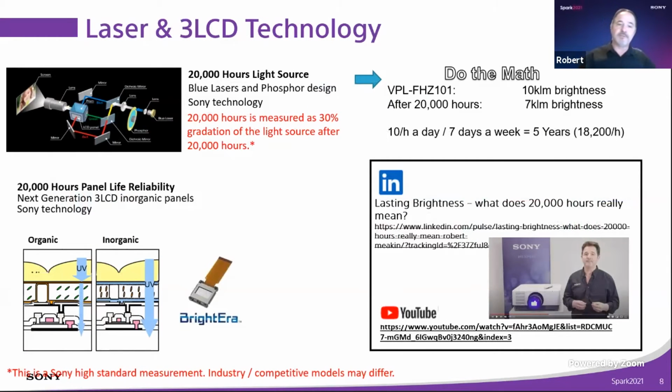And so with laser and with 3LCD technology, we now know that we have projectors that will work 20,000 hours in the market. And that's a huge game changer from when lamps were on the market. So not only 20,000 on the laser light source, and what that means is after 20,000 hours of use, our projector would have deteriorated the brightness by 30%. So if you do the math, an FHZ101, which is 10,000 lumens of brightness, after 20,000 hours of use, you will probably be on average at 7,000 lumens, still a very viable product, still used within the environment it is. So please make sure that you check what the criteria is with other manufacturers.